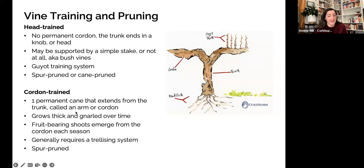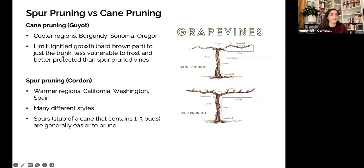So one or two permanent canes called an arm or a cordon. They do grow really thick and gnarled over time. The fruit-bearing shoots emerge from the cordon every year. These are what are cut back and pruned during the winter. In the winter for a head trained vine, they'll be cut or pruned back from here. Cordon trained vines generally do require a trellising system. Head trained vines typically do not have a trellising system. Cordon vines are spur pruned, meaning they're not being pruned from the head here, they're being pruned from a permanent cordon.